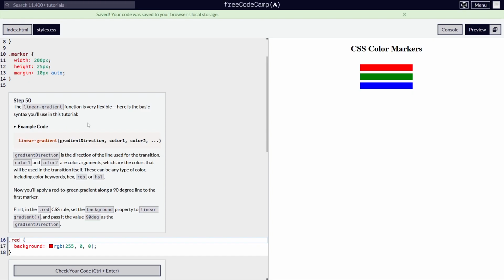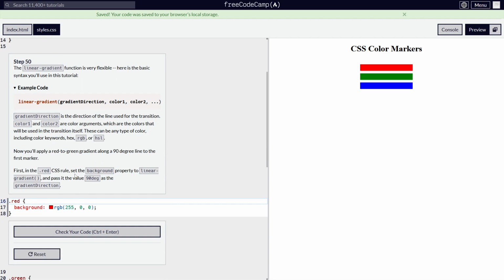Gradient direction is the direction of the line used for the transition. Color 1 and color 2 are color arguments, which are the colors that will be used in the transition itself. These can be any type of color, including color keywords, hex, RGB, or HSL. Now you'll apply a red to green gradient along a 90-degree line to the first marker. First, in the .red CSS rule, set the background property to linear gradient. Okay, let's remove all of this. Linear gradient. Pass it the value 90 degrees as the gradient direction.